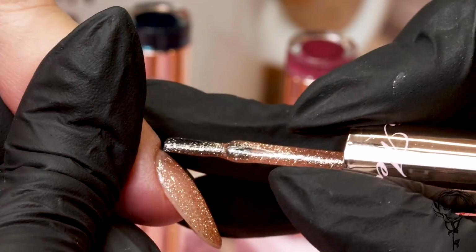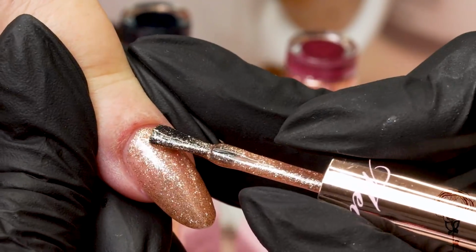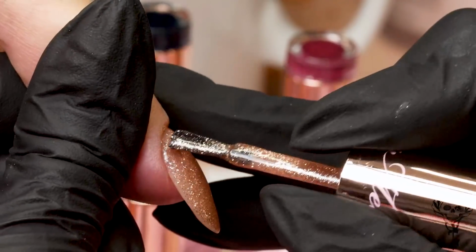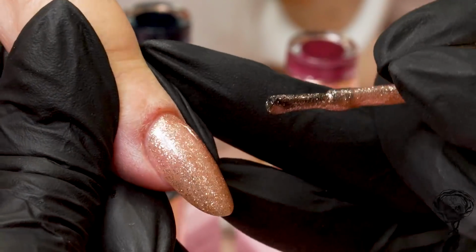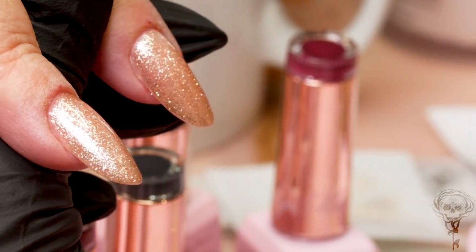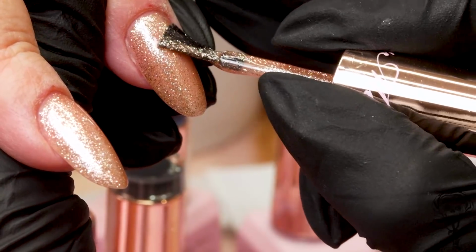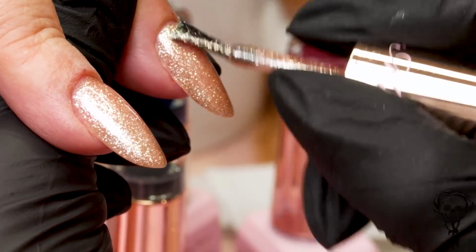Second coat, going to give you more intense glitter. Oh, it's nice. I mean, it's nice on its own, isn't it? It's a nice, safe Christmas colour. I think many, many people in the salons would have this colour.